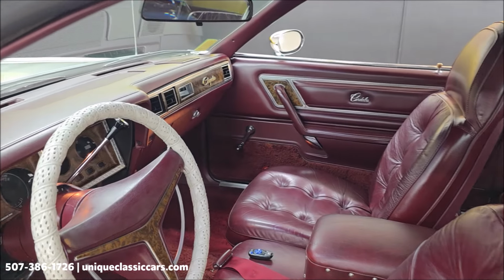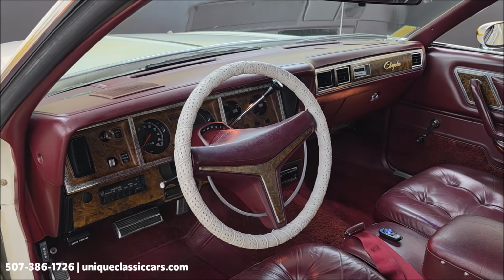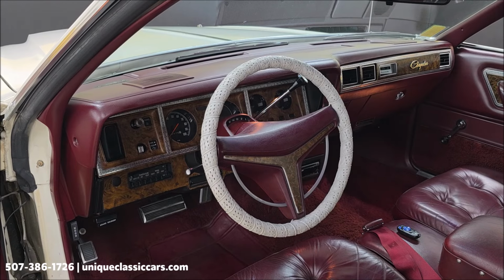If you want to see the fender tag, you'll see that in the still pictures also, so you can see exactly how this car is equipped by that fender tag.